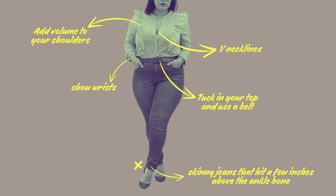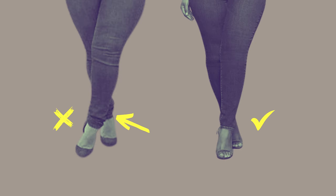Notice how the slight reveal of her wrists complements her figure? This clever trick is suitable for plus-size women because this detail draws attention to the slimmest part of the body. Ideally, the skinny jeans should hit a few inches above the ankle bone for a more polished look.